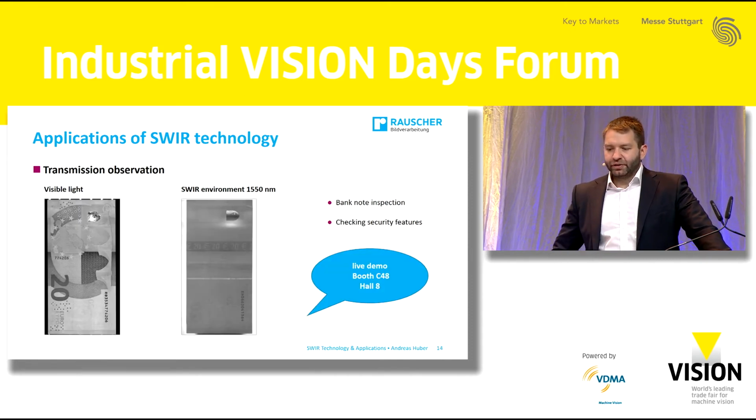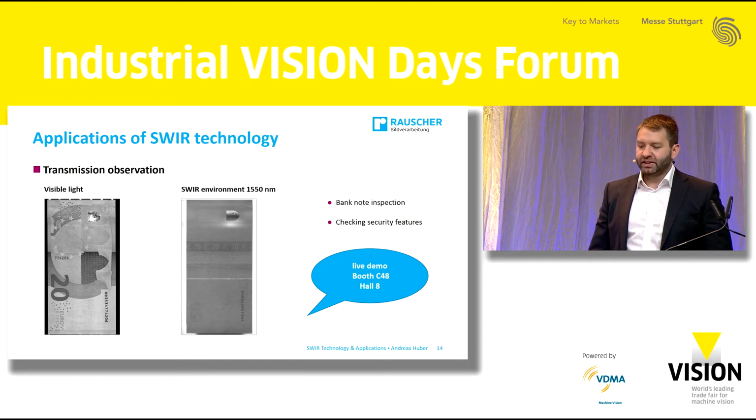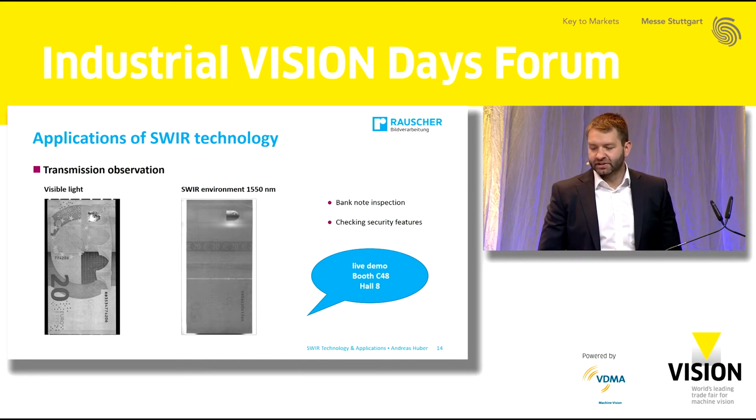Then you can also inspect banknotes. On the left side, you see a standard photo of a 20 € banknote. And on the right side, you see the SWIR environment picture, and there you see the safety features.